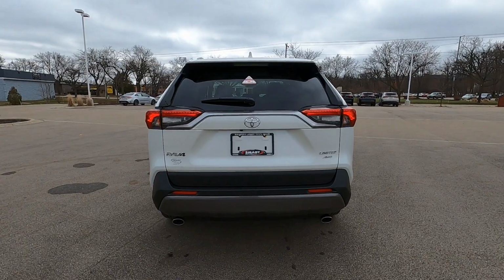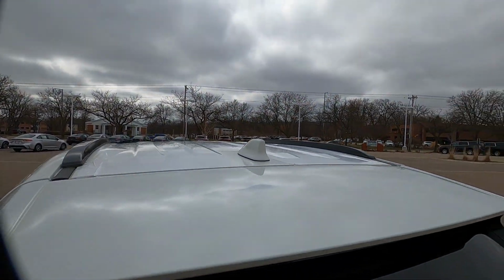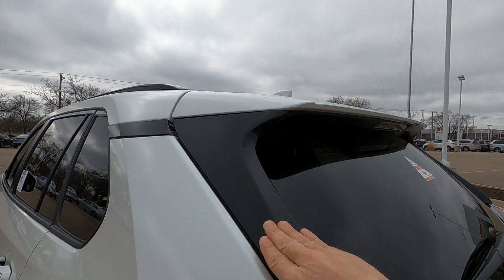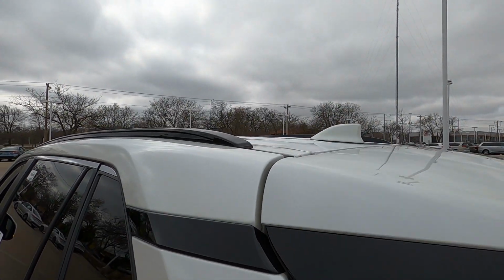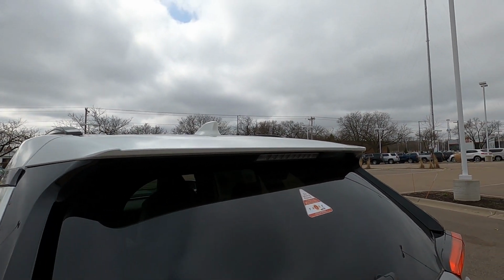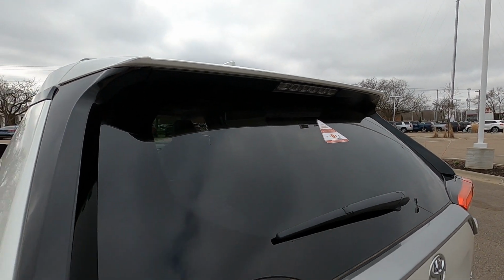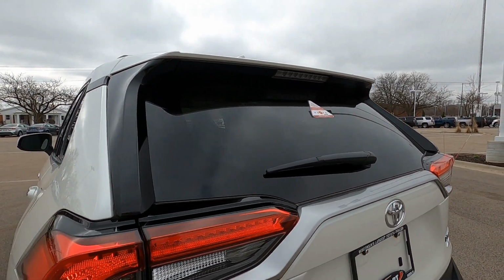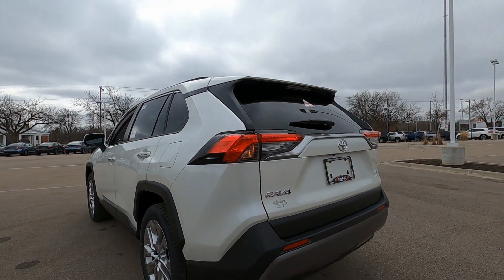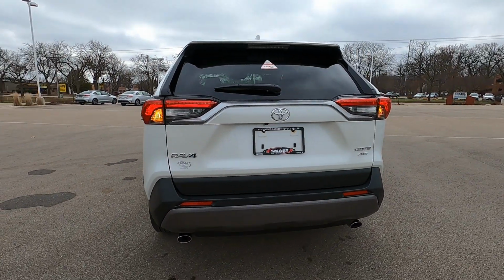Now as we move into the tailgate, wanted to point out up here on the top we have a color to match shark fin antenna, color to match rear spoiler, more of that piano black trim running all the way through here, ties in nicely with that rail system up top. LED third brake light, as I mentioned, privacy glass across the back, rear window defrost, rear washer wiper, LED tail lights, with the exception of those turn signals. Those are going to be your halogen turn signals.